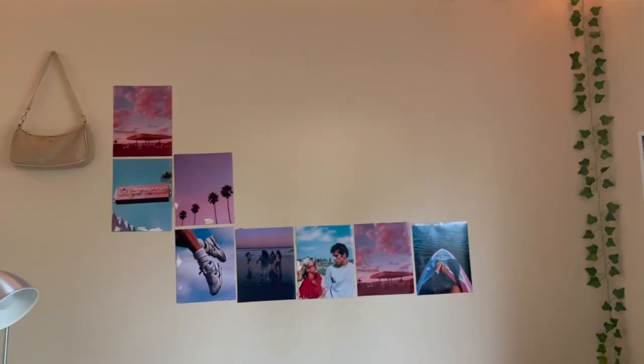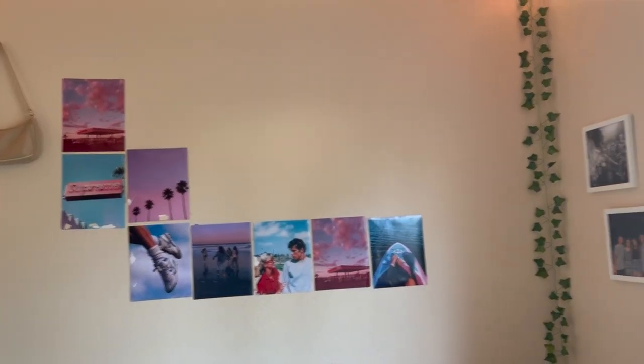Today, it's time to tackle the largest part of my room makeover, which is this wall. I put this wall up in November of 2020, and as you can see, half of it has literally fallen down over the years. And after rearranging it a few times, there's been small spots where the print has fallen off. Overall, it just really needs a revamp.